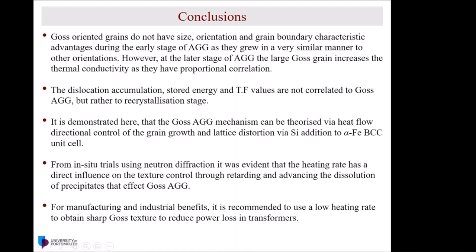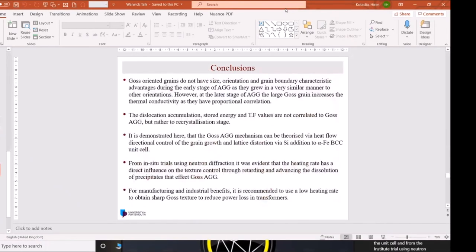And also it's demonstrated that the Goss abnormal grain growth can be theorized as we discussed, with the distortion of the cubic high symmetry by adding silicon and also the heat flux direction promoting the Goss abnormal grain growth in the unit cell. And from the in situ trial using neutron diffraction, it was evident that the heating rate has a direct influence on the texture control through retarding and advancing the dissolution of precipitates. And for industrial benefit, we recommend using a low heating rate during secondary annealing to obtain a very sharp Goss texture to use for transformers.